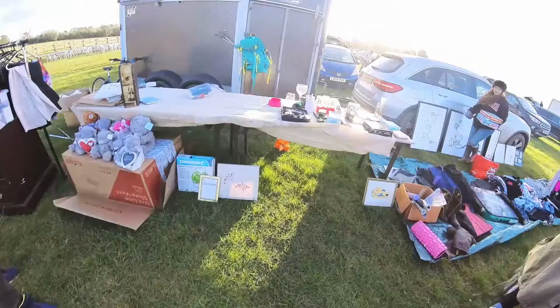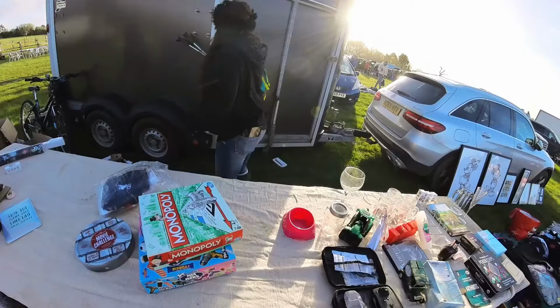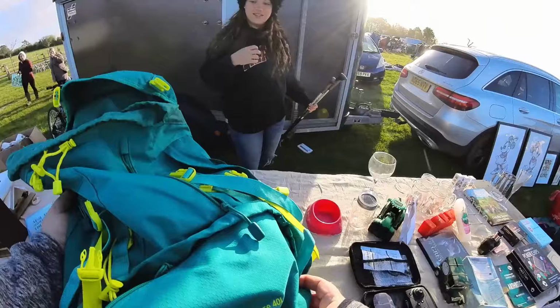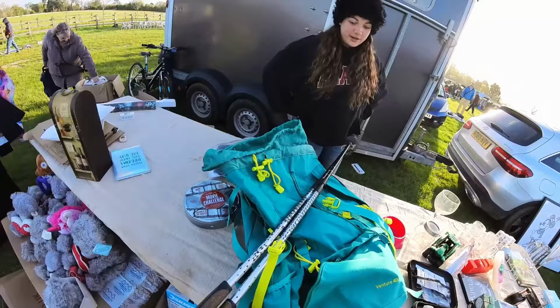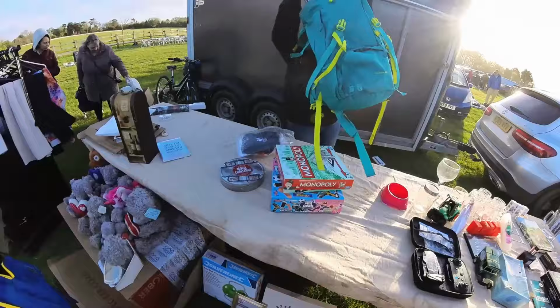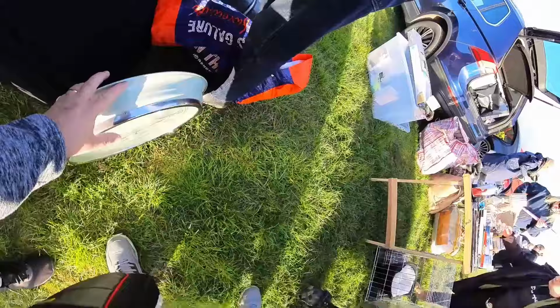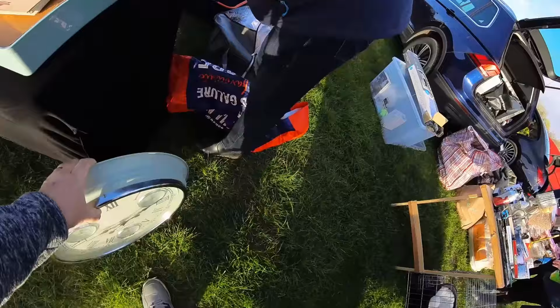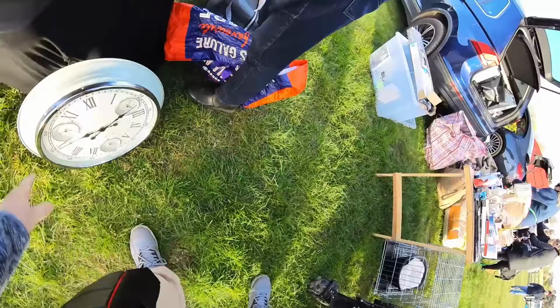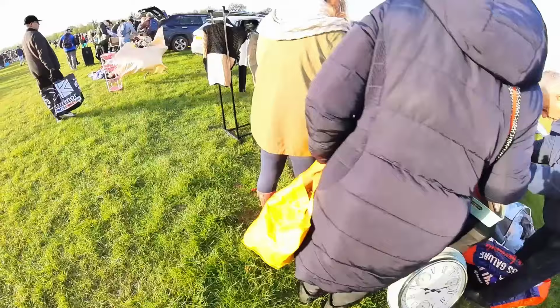How much is your rucksack? £10. Does that include the sticks? No. No sticks. How much are the sticks? £5. You take £10 for the two? No, £15. Okay, all right. All right then. Thank you, but no thank you. What's your clock? 20. It's working order. Yeah, it's okay. Now it's New York. It's a bit much.